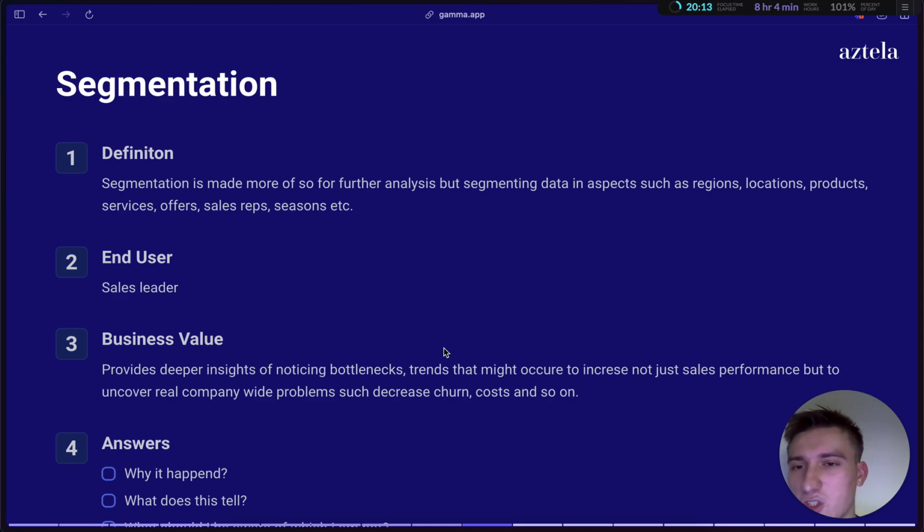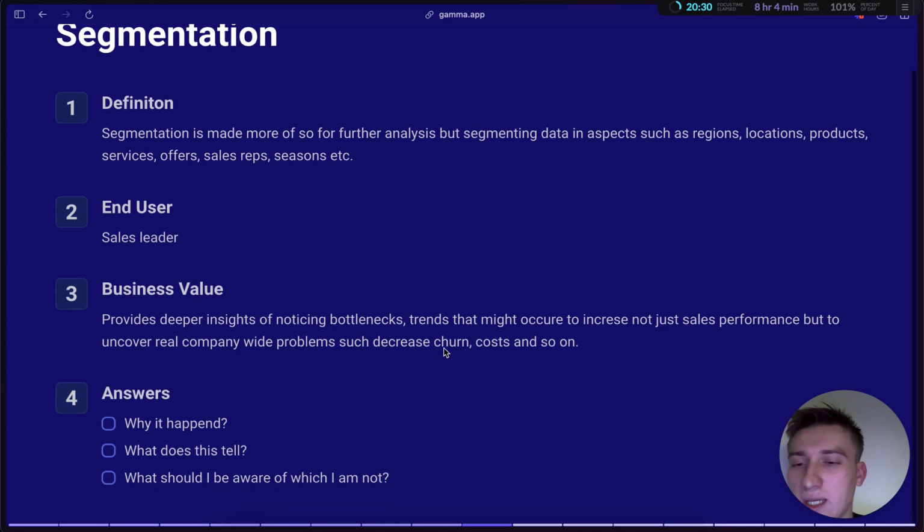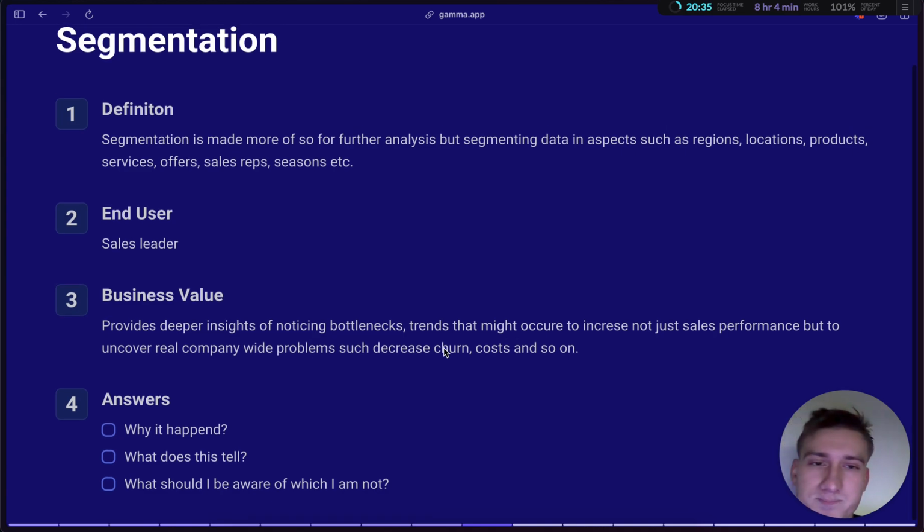not just about sales department bottlenecks, but overall across the company, right? Because sometimes churn might happen because certain regions just churn more, right? And you're able to spot trends like that, so you're able to, let's say, stop selling to that specific region or stop marketing to that specific region, and so on, right? It asks us what happened, what does this tell, and what should you be aware of, right?